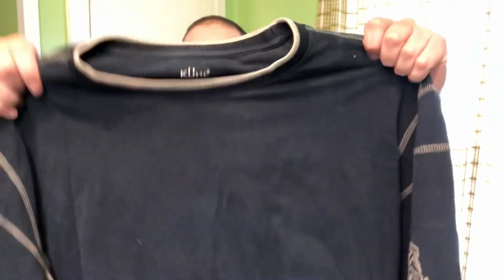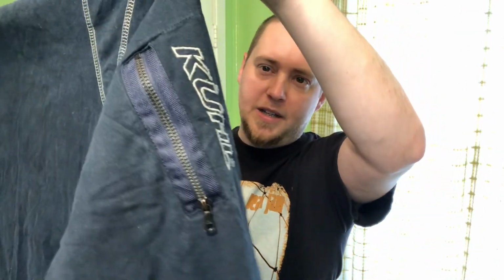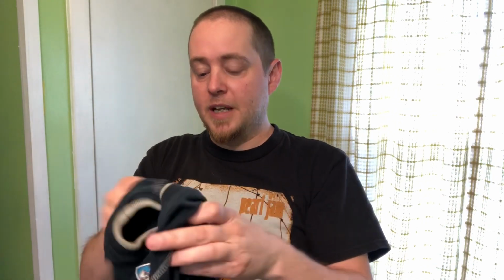And found this cool long sleeve KUHL. It's got the zipper little pocket there on the sleeve. If you see that symbol, it's worth picking up as long as it's in decent condition. And this is in a men's 2XL, so it's probably going to go pretty well. I'm guessing somewhere in the 35 to 40 range.